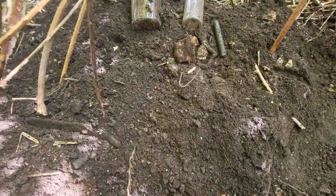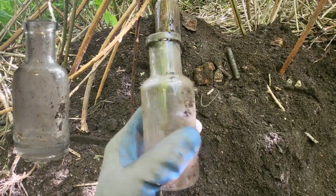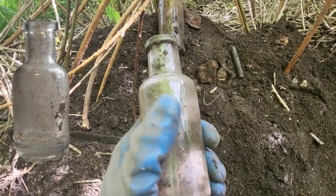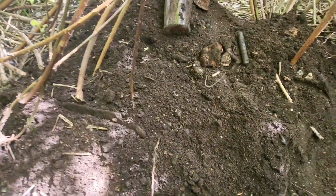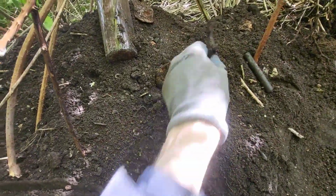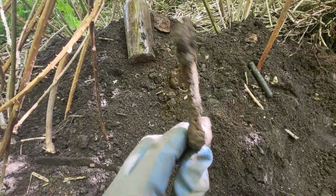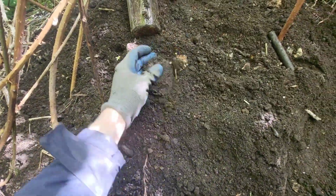Another one of those stoppers, which we like. Lovely little pop top glass bottle here. No super age to it, but it's a nice little bottle. A carbon rod, some sort of a hook type thing, and I think that was about it.